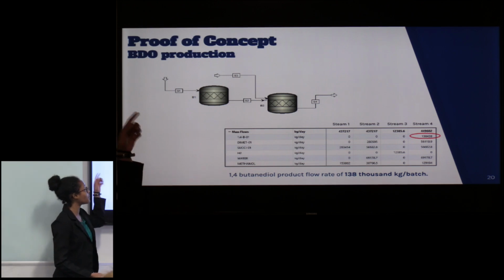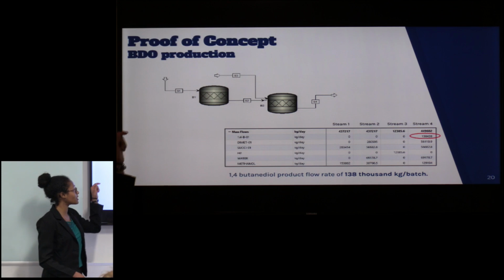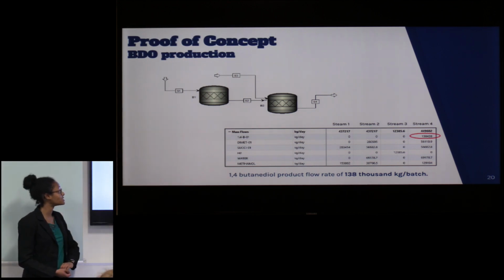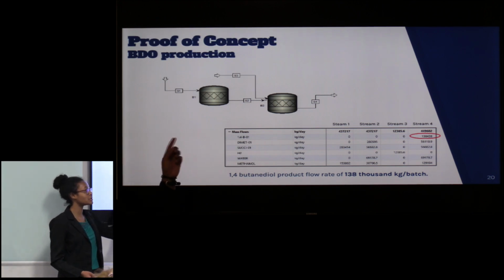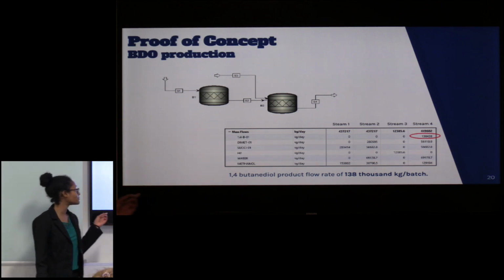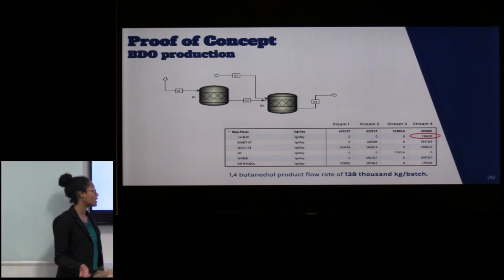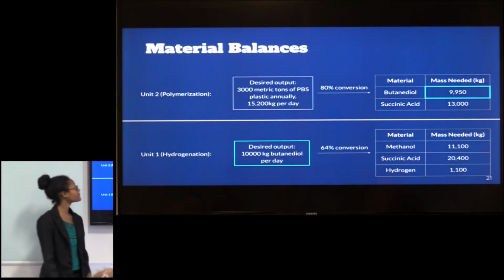And so what would happen would be the biosuccinic acid would go into B1 with methanol, and then it would come out as dimethylsuccinate, and it would go in with hydrogen gas. And so in B2, it would have a reaction there, and then BDO would come out. And so in the end, we'd get 1,4-butanediol, and that would be the product flow rate of about 138,000 kilograms per batch.